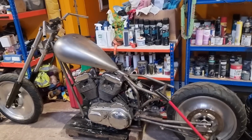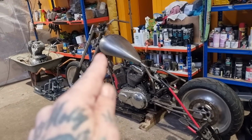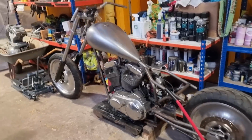Very few little bits to do on this so far. I think we've got some end bungs to make, some threaded inserts for the back of the frame. We've got steering stops to put in place, and we've got to strip and weld. That might be a this week job.